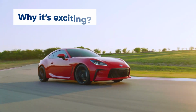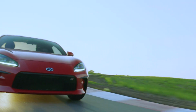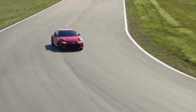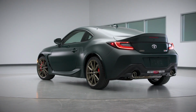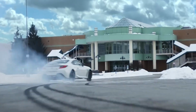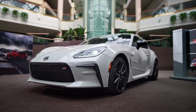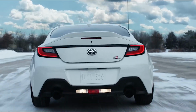The GR86 is one of those cars that feels alive in your hands. The manual transmission helps you extract every bit of performance, and its low weight makes it incredibly responsive. It's a purist car through and through, with playful handling and a chassis that encourages you to push to the limits of grip and beyond.